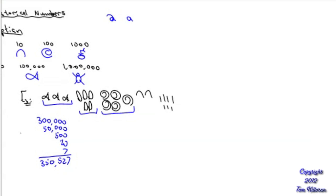So this is considered an additive system, because all you have to do is add the numbers up and you get your answer. Going backwards is the same thing. If I started off with 350,527, I would break it up into each place value and write out the correct number of symbols for each one. So if it was 300,000, I would write three fish and be done with it. So it's actually easy going backwards and forward in Egyptian.